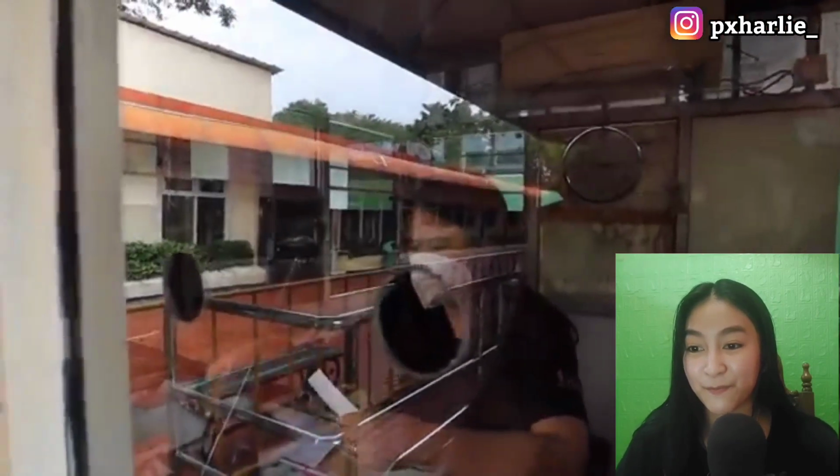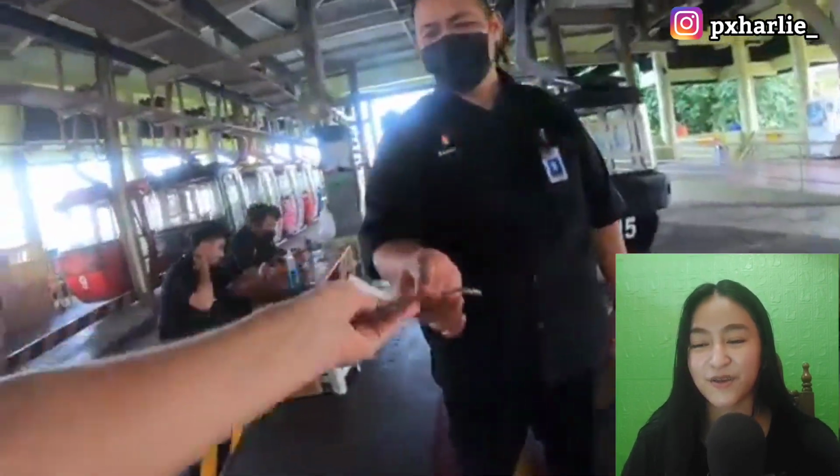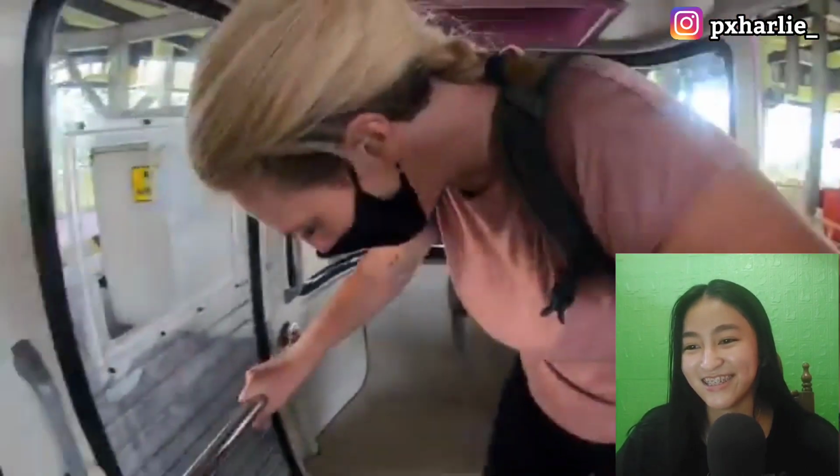Satu? Satu. Thank you. Just bought my ticket for the cable car. It was 50,000 rupiah, which is about €3. I don't know how much that is in pesos. Okay. I'm in my little pink cable car.